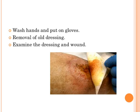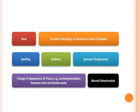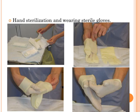You should wash your hands and put on your gloves. You should start to remove the old dressing, and a very important step, you should examine the dressing and the wound. Is it hot? Is there purulent discharge? What is the level of exudate? Is there any swelling, any redness, any systemic high temperature, any change in the appearance of the wound? Is there normal granulation, or is it becoming dark and bleeding easily? This is an abnormal appearance of the tissue. And then finally decide if there is wound deterioration or not.